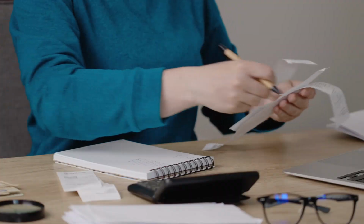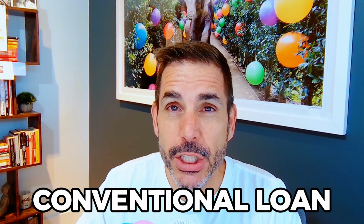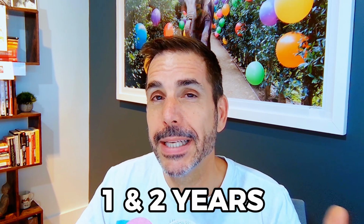Let's move on. Conventional loans. If you're self-employed looking to get a conventional loan, the web is deep and wide on this one, everyone. The most important thing for you to know out of the gate is if you're self-employed between 1 and 2 years, this may work for a conventional loan. Again, considering different circumstances, this may be applicable. So bring this up when you're talking to the lender so that they can make sure you're qualified appropriately.